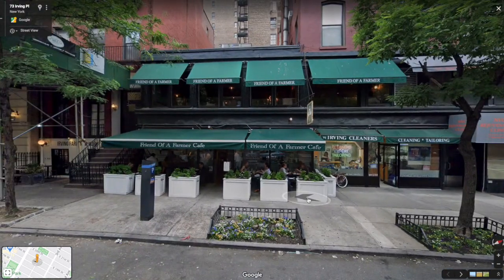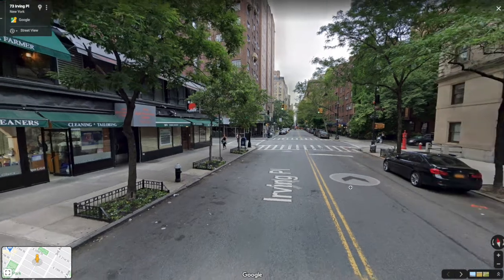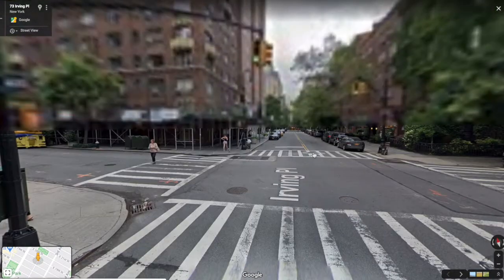This is one of our favorite restaurants, my wife and I, A Friend of a Farmer cafe. It's where we told my parents that we were having a baby, so that's a lot of fun. Eight years ago.